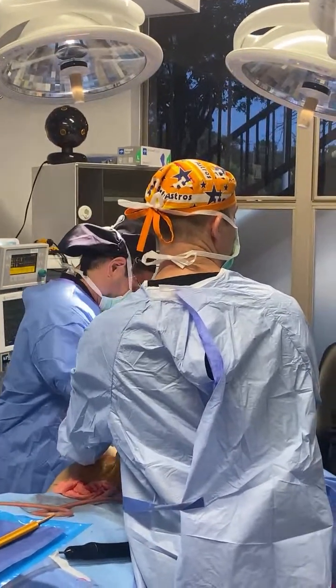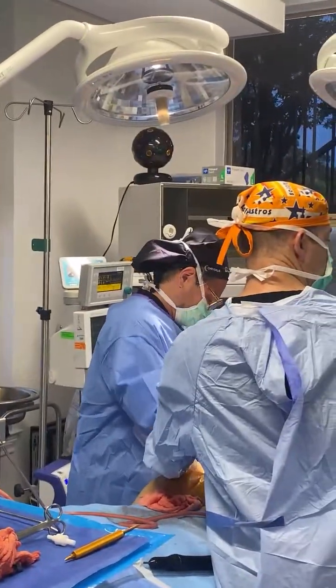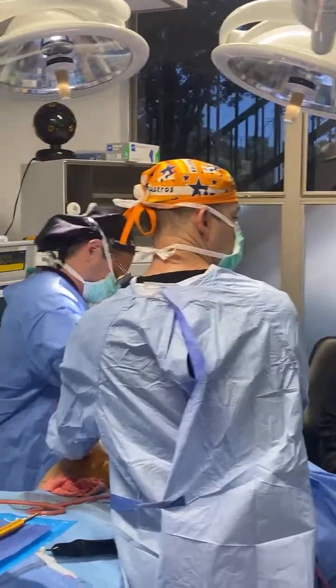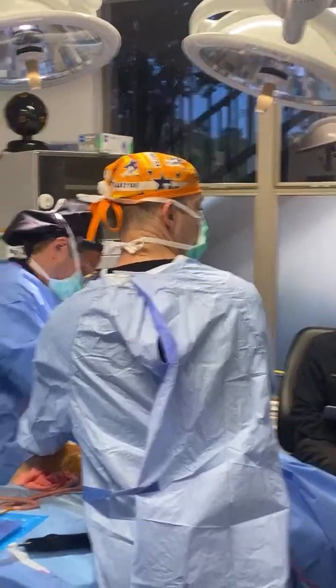We have Dr. Jeneby and Dr. Phillips doing surgery today. We are doing a Brazilian butt lift with Lipo 360 and Renuvion.